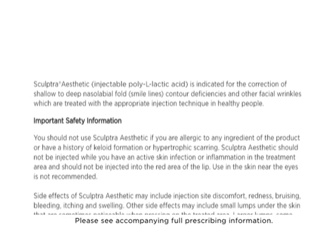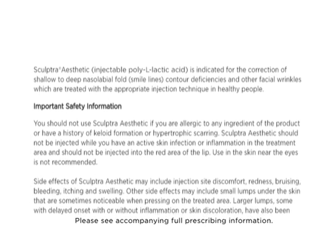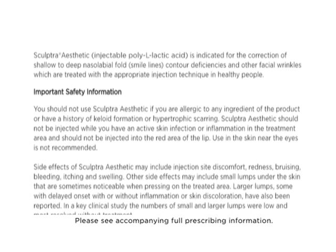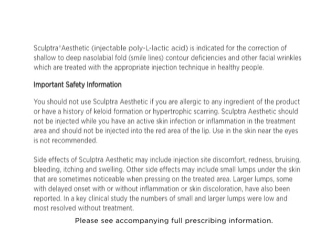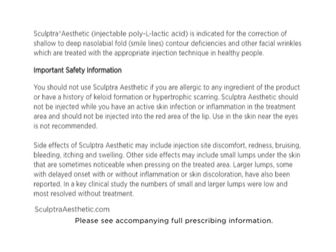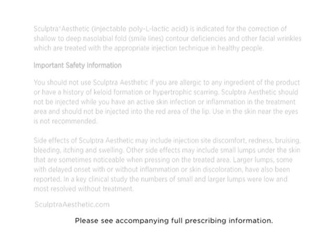Side effects of Sculptra aesthetic may include injection site discomfort, redness, bruising, bleeding, itching, and swelling. Other side effects may include small lumps under the skin that are sometimes noticeable when pressing on the treated area. Larger lumps, some with delayed onset with or without inflammation or skin discoloration, have also been reported. In a key clinical study, the numbers of small and larger lumps were low and most resolved without treatment.